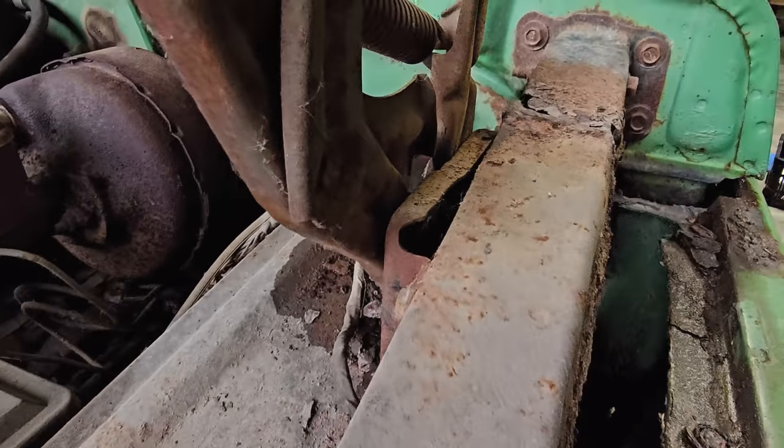Still going to let this run. Thermostat is still not open, which is a little bit odd. Been keeping an eye on the temperature gauge there. I got a little thermometer thing. I can keep an eye on the radiator, thermostat housing, stuff like that. Or we just use our fingertips on the old flanges and whatnot.